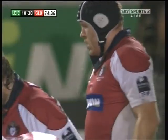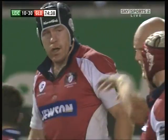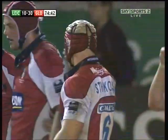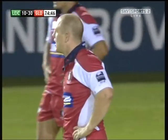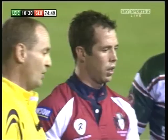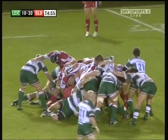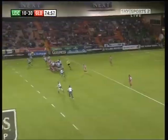Well, you've got to hand it to them. They've come here and they've played their brand of rugby, Gloucester. They haven't got into their shell. They've scrummaged really well. They've got through 3/4 of the game without a line out, really, to talk of. Amazing, really. Oh, incredible. That scrum has been solid.